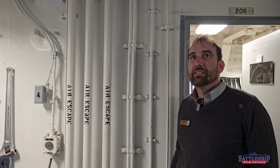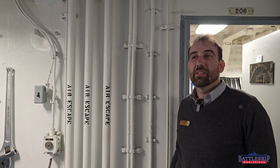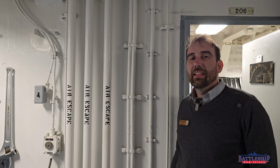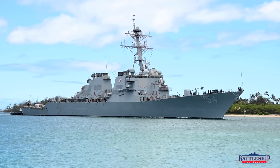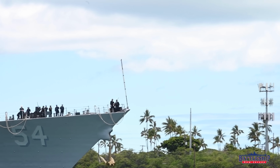An Arleigh Burke is much closer to half of the dimensions. They're a little bit larger than half of the size of a battleship in terms of length and width. They have a beam of 66 feet compared to 108 feet for the battleship, and a length of 513 feet compared to 887 feet for the battleship.